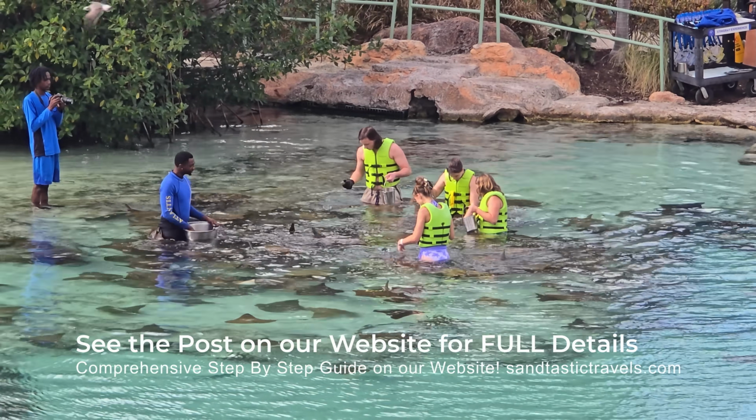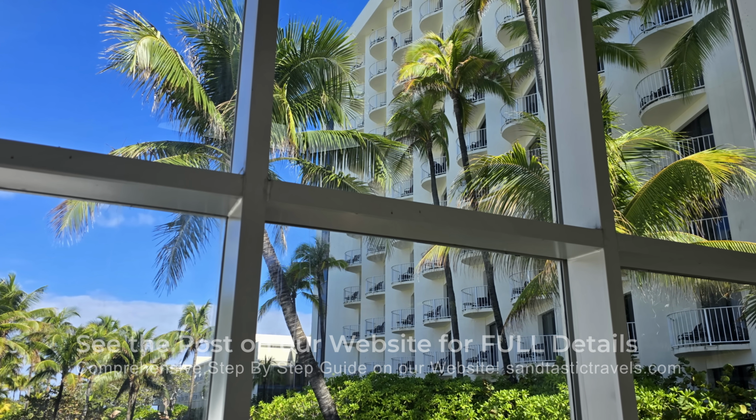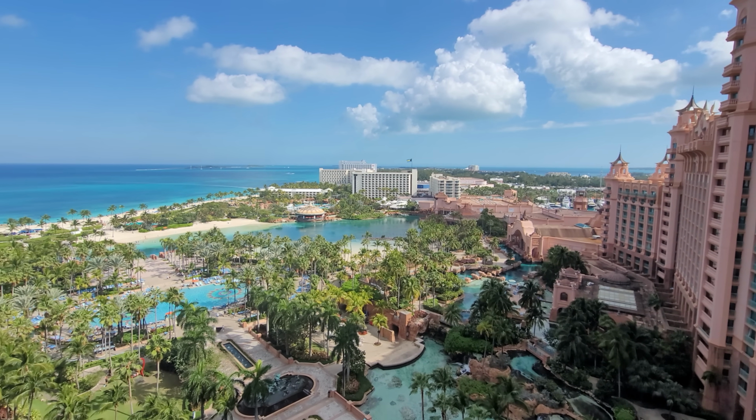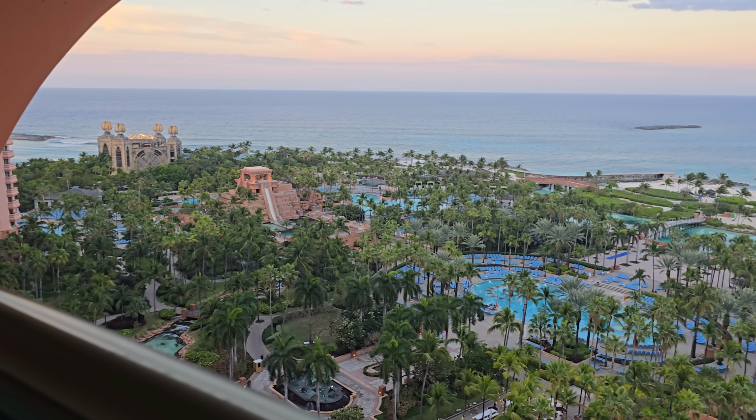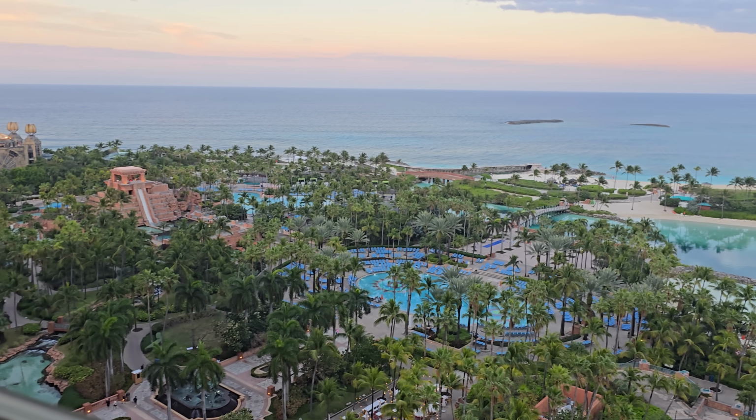Join us as we tour the Coral and reveal exactly what we paid, plus a sneak peek at our Royal Hotel tour. Before we show you the hotel, the best part of getting this room for free is access to Aquaventure Water Park. What is Aquaventure?